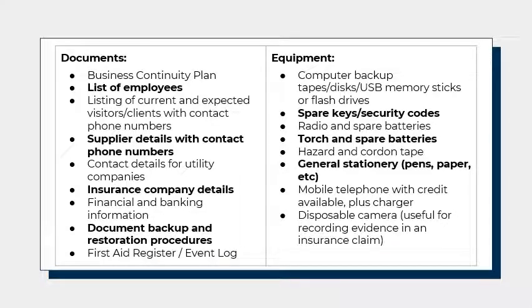So things that you might consider including: a printout of the continuity plan that you've been developing, that template that you've been working through this course of videos, which will have all the relevant information that you need for your response and recovery. A list of your employees and their next of kin printed out so that you can contact them. What happens if you can't find a staff member? You'll need to get in touch with their next of kin. So try and ensure wherever possible that that's up to date and sits as a hard copy within that go pack.